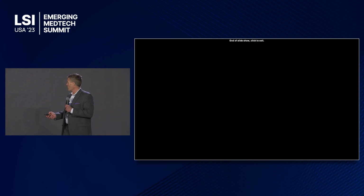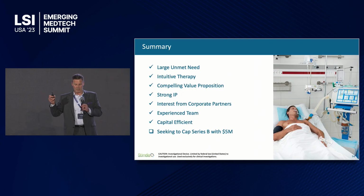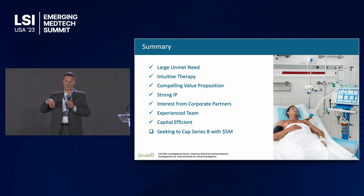Let me just go back here real quick. So in conclusion, just to wrap this thing up, we've got a large unmet need here. We've got a solution. We've got parts on the shelf. We're ready to go into our clinical trial here. And strong interest from corporate partners as well, which is a positive thing to have. We had 2 of them come in on our last round. We've been very capital efficient. And again, we're just looking for those partners to help us out here on capping our Series B. So thank you for your time.